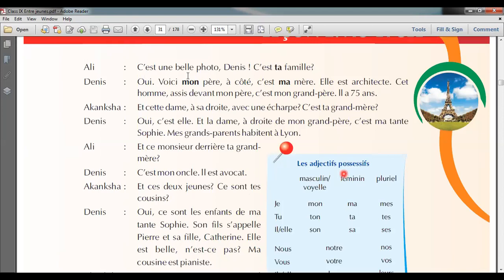So the dialogue goes, c'est une belle photo. It's a beautiful photo. Denis, c'est ta famille. Is it your family? Oui, yes. Voici mon père. Here is my father. À côté and beside, c'est ma mère. This is my mother. Elle est architecte. She's an architect. Cet homme, this man, adjective demonstrative, assis, seated, devant mon père, in front of my father, and here the preposition, c'est mon grand-père, it's my grandfather, il a 75 ans, he is 75 years old, et cette dame à sa droite, avec une écharpe, and this lady at his right, with a scarf, c'est ta grand-mère, is it your grandmother? Oui, c'est elle, yes, it is her.